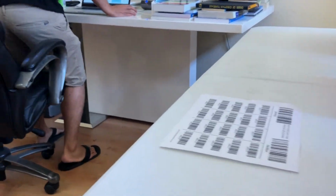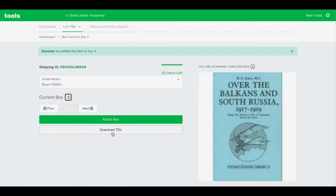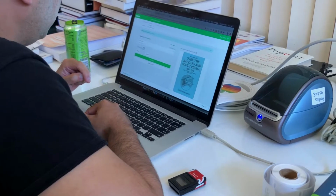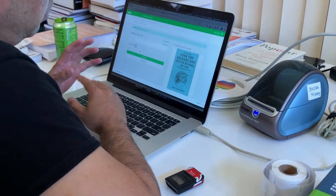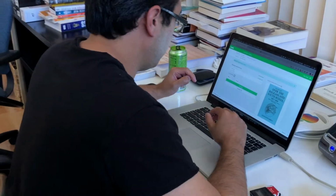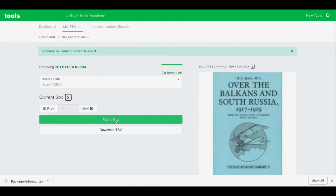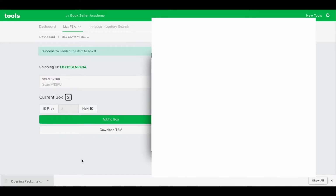I'm going to go back to the computer and hit download TSV. And what this will do is create a TSV file, so when you upload to Amazon, it will double check on what books go into what box, and so when they scan them in, because in Amazon sometimes they don't even open the box, they use the box contents just to ship the whole box if it's into like a warehouse transfer. Here's a TSV file.